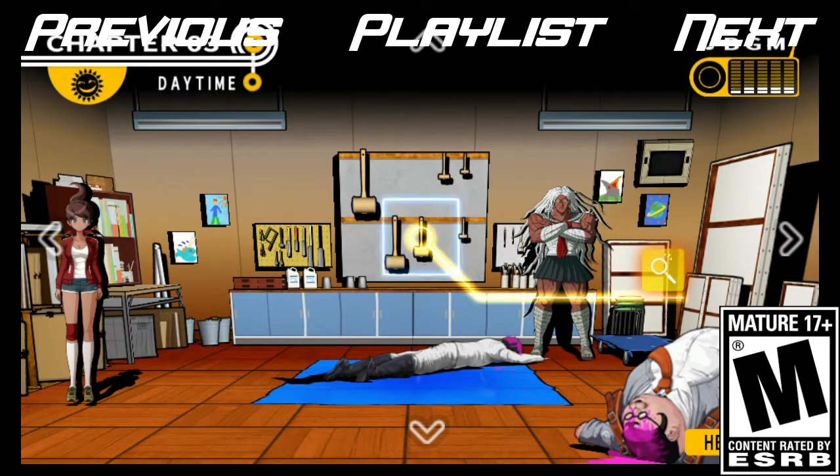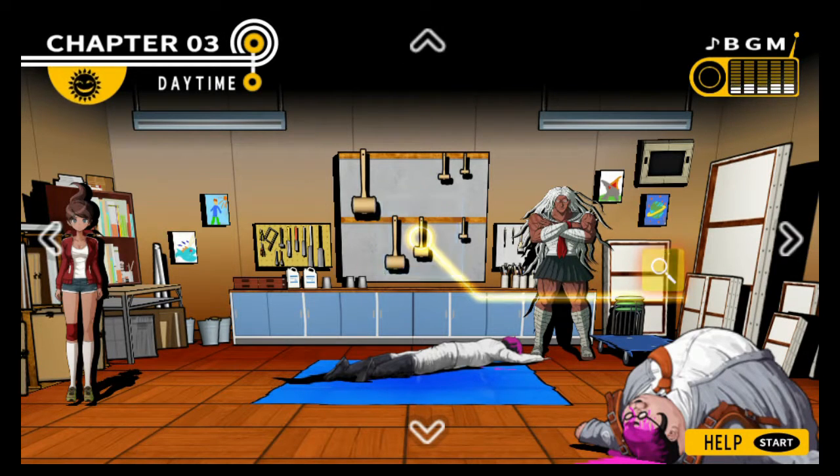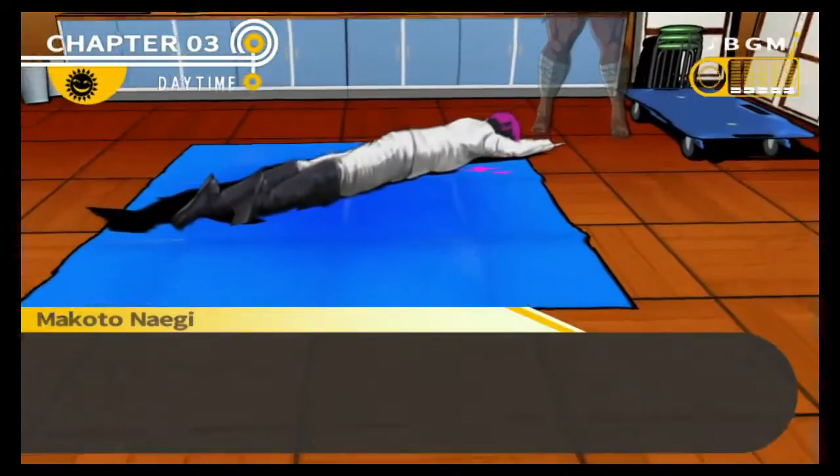In the last episode, we found out not only Hifumi has been murdered, but also Taka. Then the bodies disappeared and ended up here in the repository. And in this episode, it's time to begin the investigation. Let's start with the bodies.